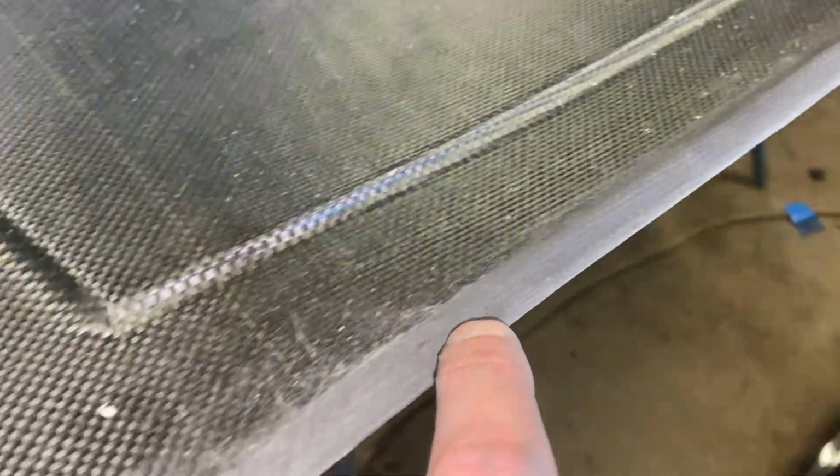So this is the inner skin. Obviously all the bits of resin and glue have now been taken off. It's all been keyed up, ready to be blown over. And again, panel wiped, so there's no dust, no debris, and no issues with it bonding.